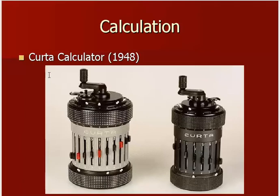The Curta is very significant. It's the first portable handheld calculator, and that's developed in 1948. If you look at the date there, that's right after World War II. These were being developed during World War II to assist with calculations on the battlefield, and also with calculations in naval ships as well, where you wanted to have as small of a device as possible. Possibly as well, handheld.